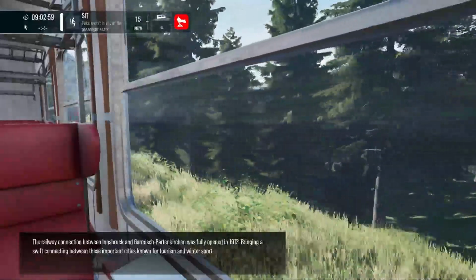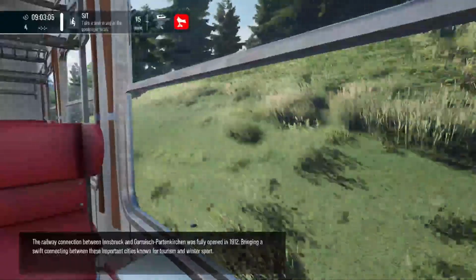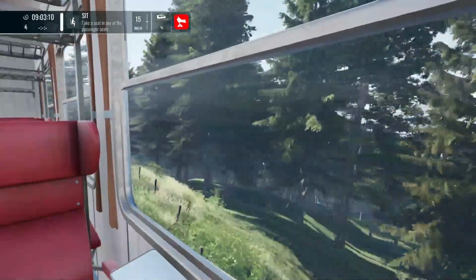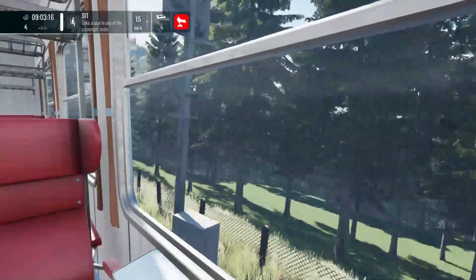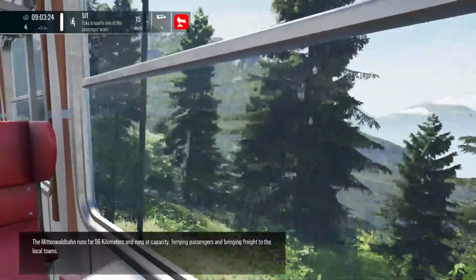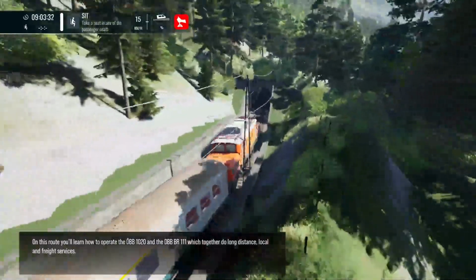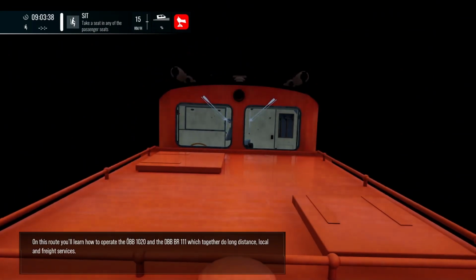The railway connection between Innsbruck and Garmisch-Partenkirchen was fully opened in 1912, bringing a swift connection between these important cities known for tourism and winter sport. The Mittenwaldbahn runs for 56 kilometres and runs at capacity, ferrying passengers and bringing freight to the local towns. On this route you'll learn how to operate the ÖBB 1020 and the Deutsche Bahn BR111, which together do long distance, local and freight services.